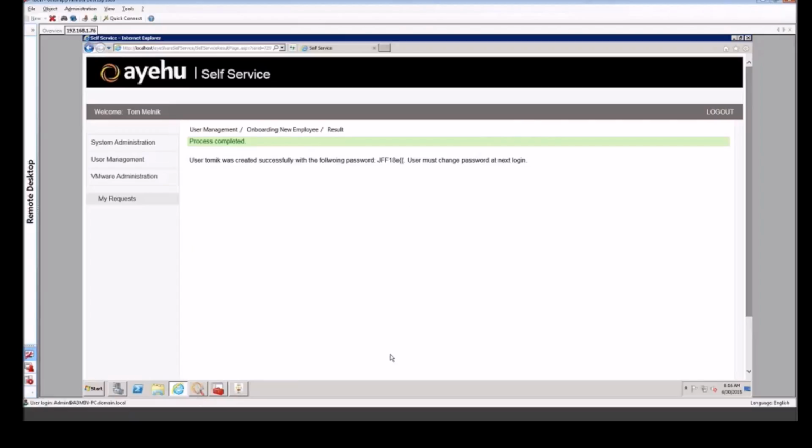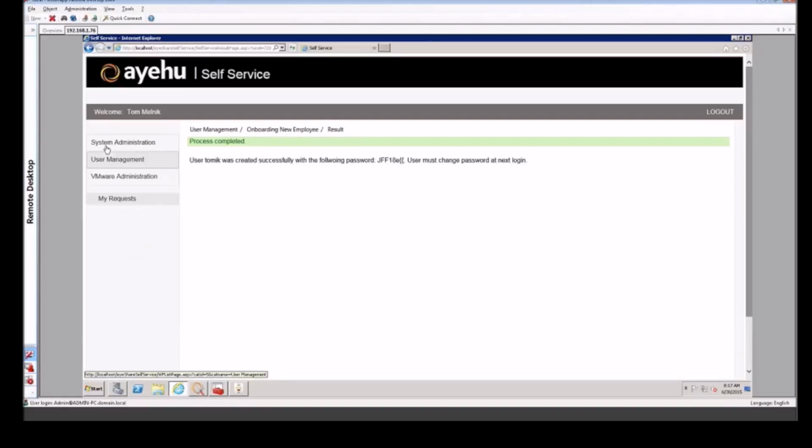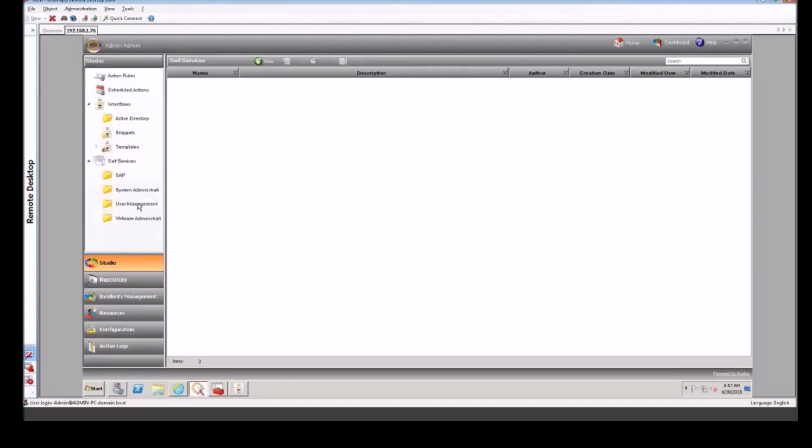So how does it work? What is the concept behind it? I'm going to take you back into iShare, and you will see a new engine on the left-hand side, which is called iShare Self-Services. Under iShare Self-Services, you have various categories, like you've seen in the web page itself, again on the left-hand side. If we dive into user management, here you can see the two self-services that were published to the web page.